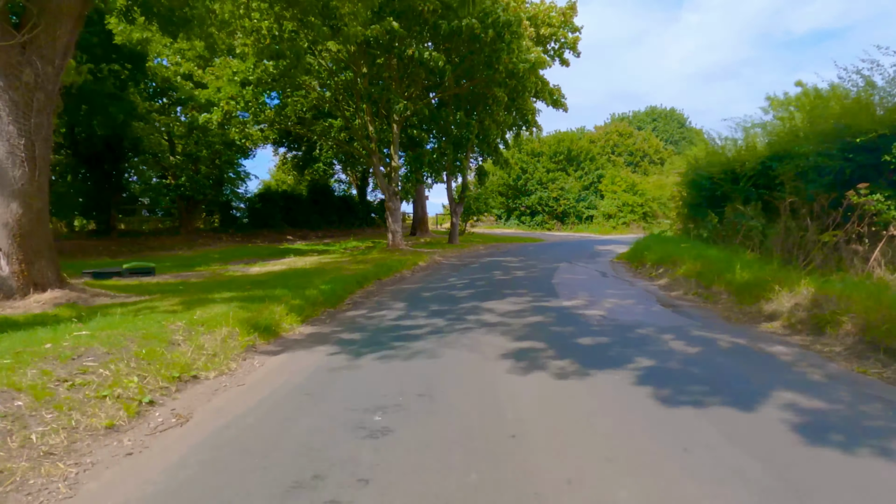Someone's picking the brambles. Yeah, that'll be the blackberries. 0.1 miles turn on the hedgerows. They're very tasty, they are. Of course, when you're out walking, they do make a tasty treat.